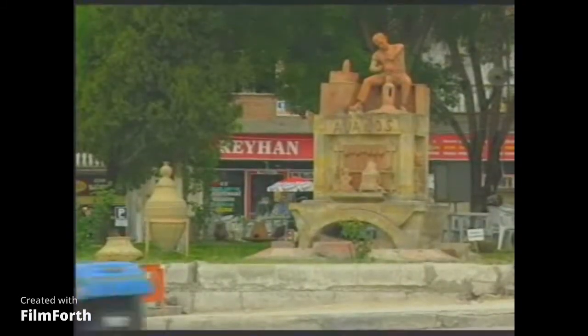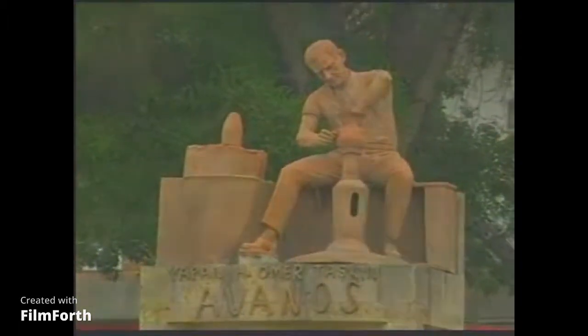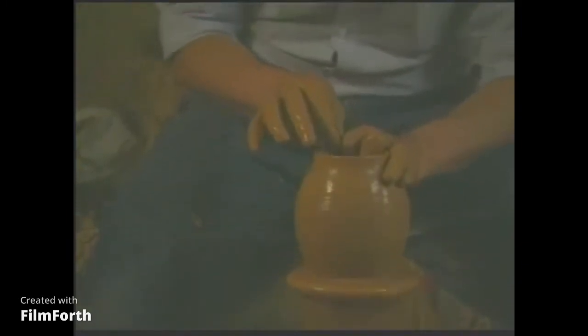Avanos is the most forested district of the region. Its terrain is watered by the longest river in Turkey, the Kızılırmak. Avanos is famous for its pottery, and there are about 300 potters' workshops in the area. If you want, try the experience of sitting in front of the simple pedal lathe and try shaping the mud mixture of clay into your own pot.